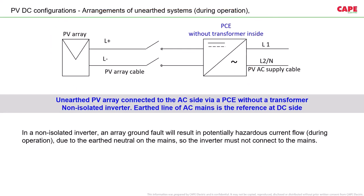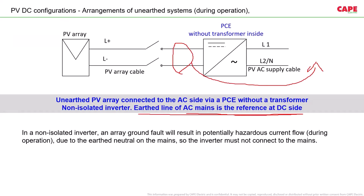Now, under this condition, technically, the DC side is electrically connected to the incoming supply because of the neutral earthing of the incoming transformer, of the supply transformer. It can be a supply transformer from the utility company. Unearthed PV array connected to the AC side via a PCE without a transformer, non-isolated inverter. Earthed line of AC mains is the reference at the DC side.